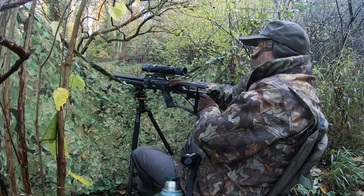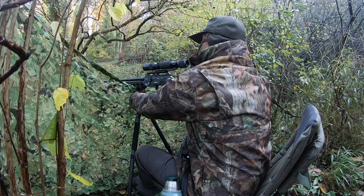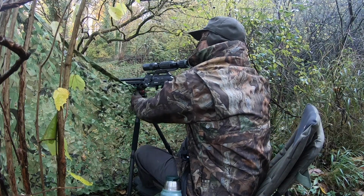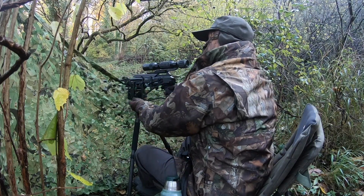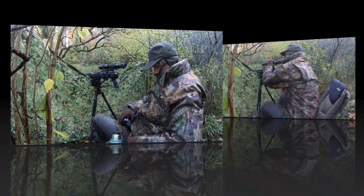So now I fold the stock up on the FX Dreamline Saber Tactical chassis. Just tweak the tripod, fold it up out of the way, it balances very much easier there. And time for a quick coffee.